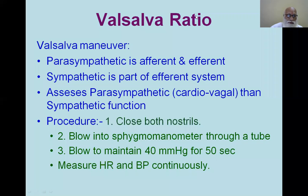Valsalva ratio. So here, what you do is a maneuver called Valsalva maneuver. The parasympathetic is afferent and efferent both. Sympathetic is only a part of the efferent system in producing this Valsalva response. So essentially, this is for assessing the parasympathetic rather than the sympathetic function.